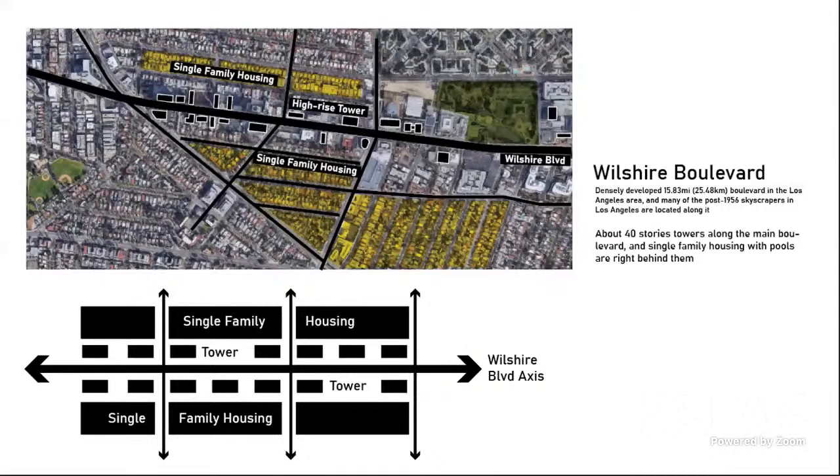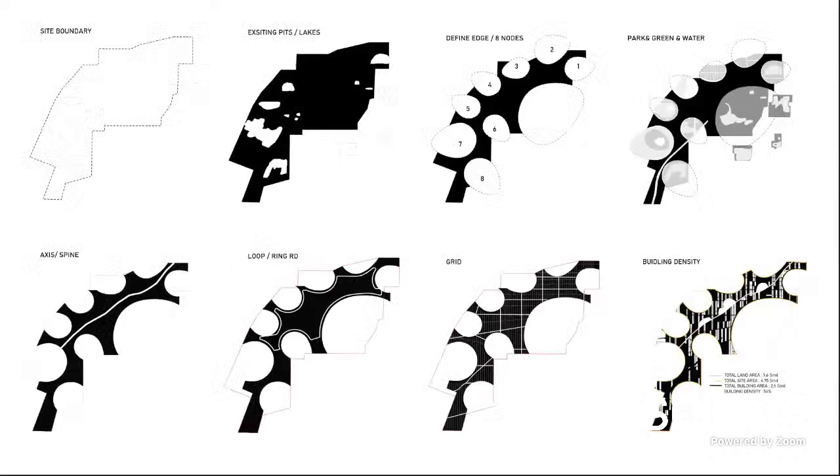And another case is the Versailles Boulevard. I'm digging more into the relationship between the main axis with the high-rise towers and the single-family housing. So mostly they are towers along the main road, then the single families behind it with pools. So I'm thinking to incorporate all these ideas and respect the existing LA fabric in the design.